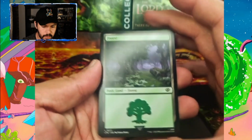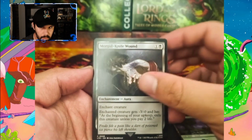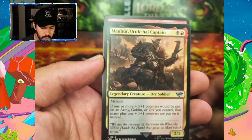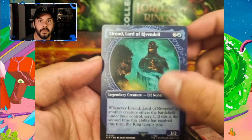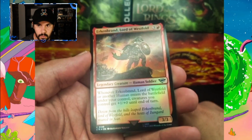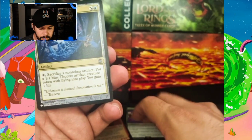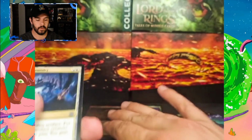All right, so we got a forest. I'm probably not going to read the cards out, to be honest. I mean, I could to drag it out, but I think I've done enough blabbering. Soldier of the Great Host, Eagles of the North, March of the Black Gate, Gothmog. Not going to even pretend to know how that's pronounced. Elrond. Elven Chorus is the rare, so I can put that one to the side. Erkenbrand, Lord of Westfold. I feel like I don't have that. And we have another random Magic card from another set. Cool. First pack down.